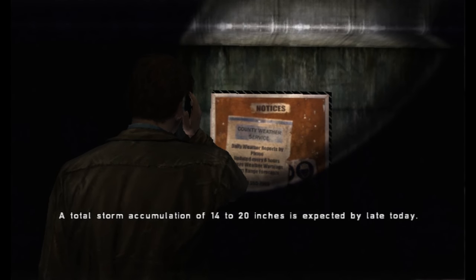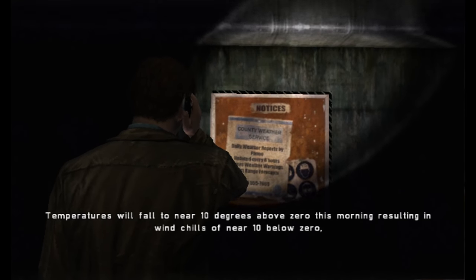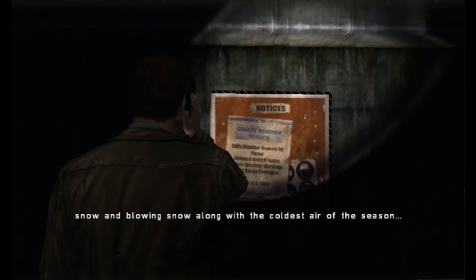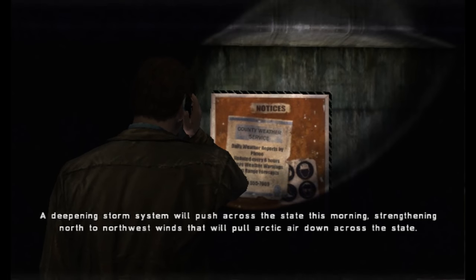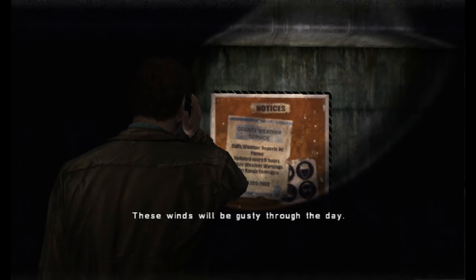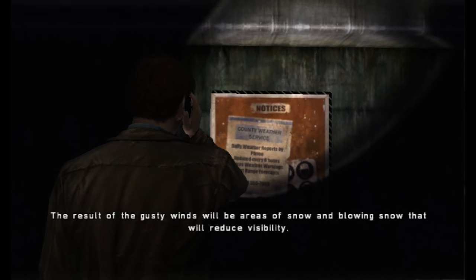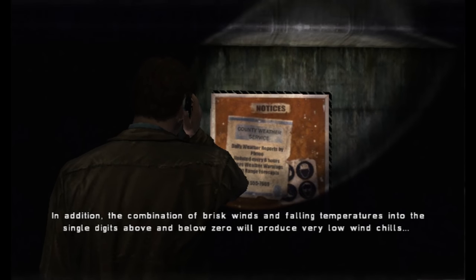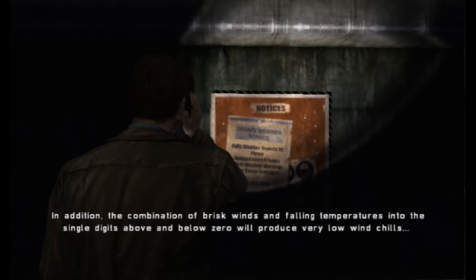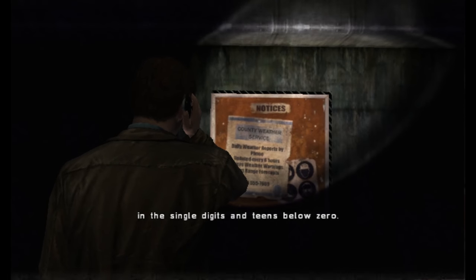Accumulation of 14 to 20 inches is expected by late today. Temperatures will fall to near 10 degrees above zero this morning, resulting in wind chills near 10 below zero, snow and blowing snow, along with the coldest air of the season. A deepening storm system will push across the state this morning, strengthening north to northwest winds that will pull Arctic air down across the state. These winds will be gusty through the day. The result of the gusty winds will be areas of snow and blowing snow that will reduce visibility. In addition to the combination of brisk winds and falling temperatures into the single digits above and below zero will produce very low wind chills in the single digits and teens below zero.